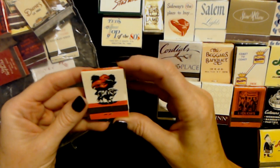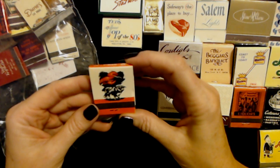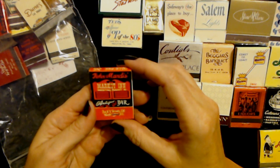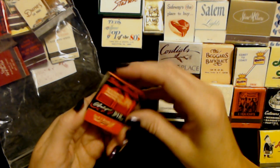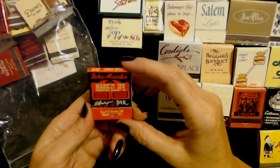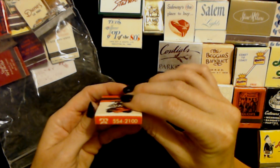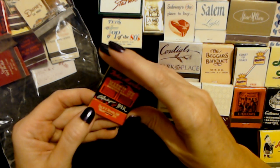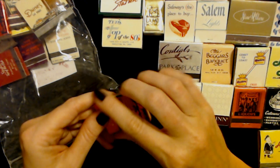And then we have a lobster floating over a cow. It looks like he's in a thunderstorm or something. This is from John Mandis's Market Inn Restaurant and Antique Bar. What? Well, he was just doing it all, wasn't he? John Mandis is not playing around. There's a phone number up here and a picture of an old-timey telephone. It's located on 2nd and E Streets Southwest in Washington, D.C.